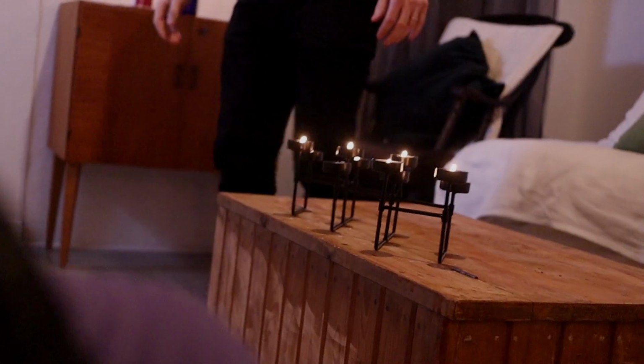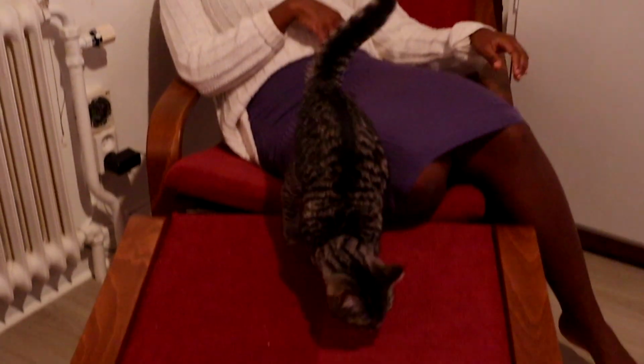Hey Lolly. Oh no, don't get too comfy. This is Lola's favourite chair. She honestly loves us. Oh, she's going, which is for the best. Oh, just getting more comfortable. Oh, there we go. Good girl.